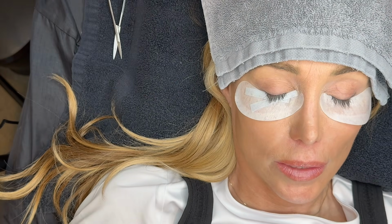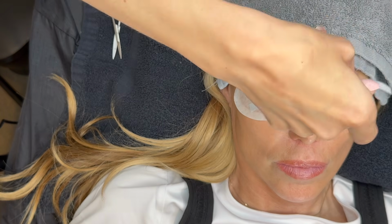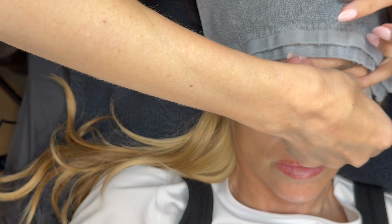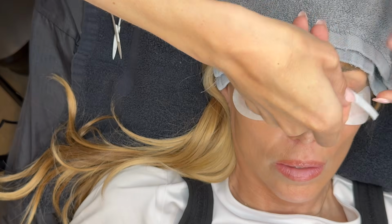Yes. But our lashes shed naturally too. So if you weren't to get it relifted, you can just let them grow out and do their natural shed, and then just wait for those new straight lashes to come, and for your natural lashes that are still there to lose that curl that we created.